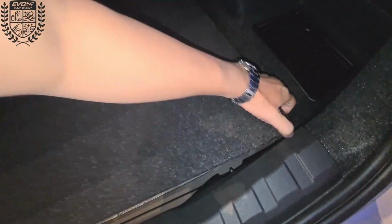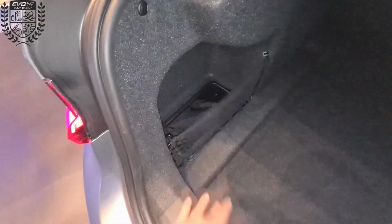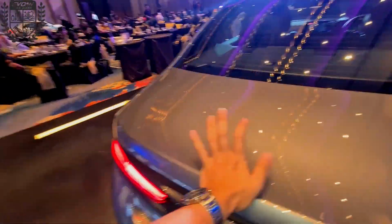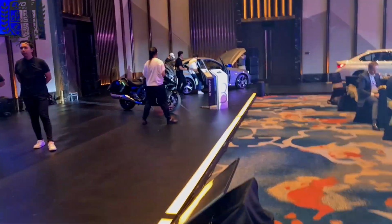Okay, this floor, well, BMW certainly didn't seem to build this floor to be raised. There's no gap here for me to lift it up, so you have to really put in the effort. Well, underneath here, that's the battery. There's a tray here, as well as another compartment here. All right, so we are just going to quickly head over there where we have the 330e and the 320i.